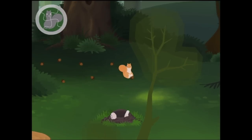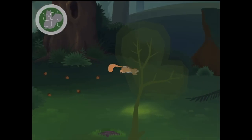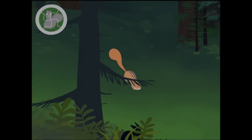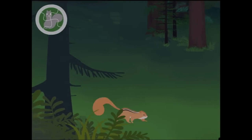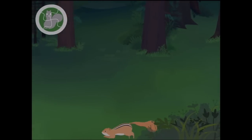Okay, little mole. Oh, chipmunk's itchy. Whoop, here we go. Here, yes, collect some more. You might need some more. Now, can we go this way? Anything up this tree? No? You're telling me no? Oh, it's getting dark over here. Oh, I can see something down the bottom. It's a rabbit. Is it a rabbit? Okay, chase, chase, chase. We missed it.